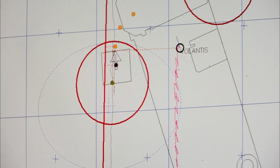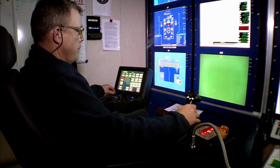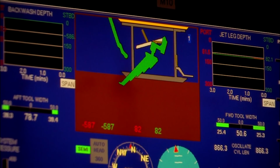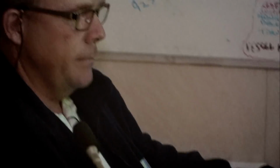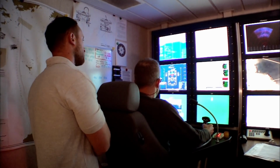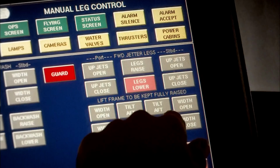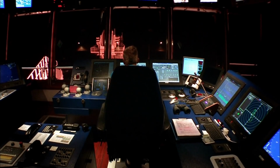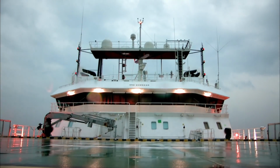With the obstruction removed, it's all systems go. Pilot Kent deploys the machine's jet legs. They blast the seabed with 1.4 tons of water per second. The cable starts disappearing into the trench. UT1 has met the deadline, much to the relief of team boss Greg. We're down on the seabed now. We're trucking along, trenching. So from now on, it's just full steam ahead. With UT1 up and trenching, South Korea's undersea cable will soon be buried and the country's power supplies secure.